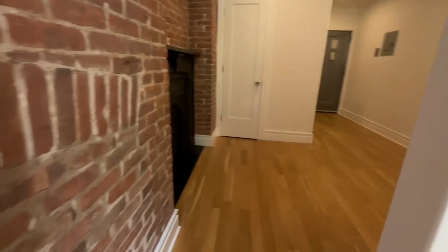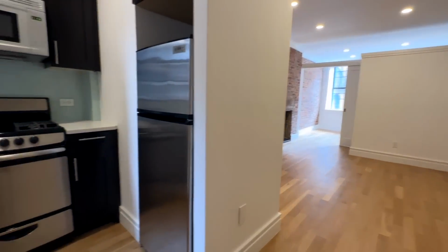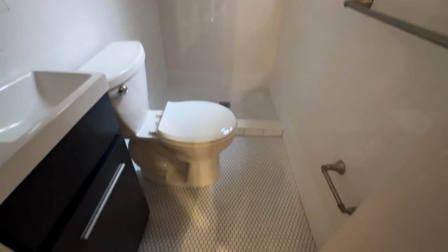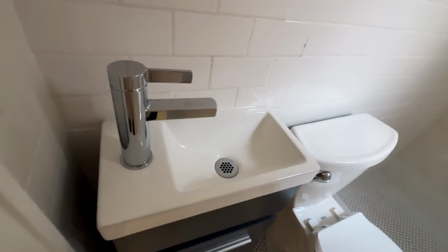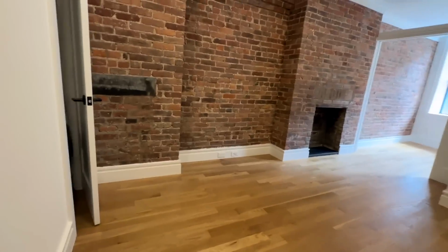And then I saw another unit in the same building. I think it was 1 floor up. So here's apartment number 6. It's so weird how the layout can make such a difference, but immediately this one just had such a better feel to it, felt more open and welcoming. The finishes on the bathroom were a little bit nicer, still has a very mini New York size sink right there, but I loved the feel of this one way more than the other unit.